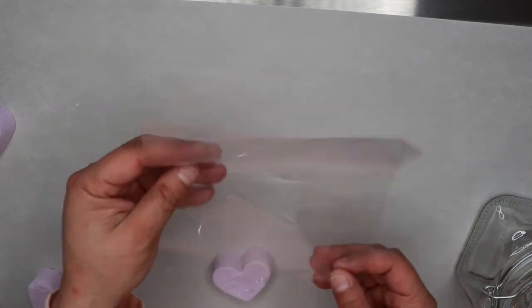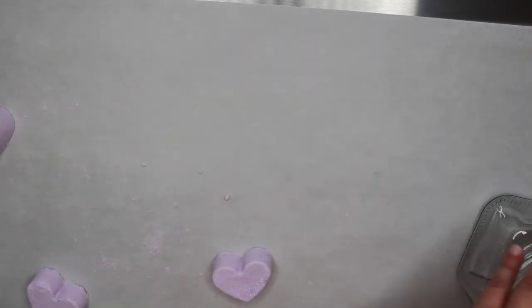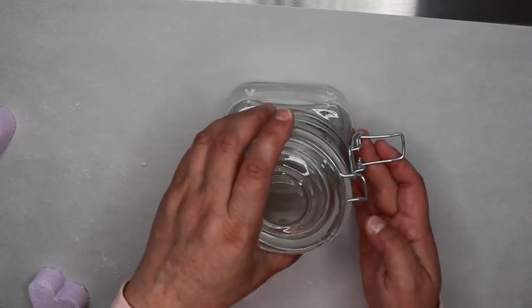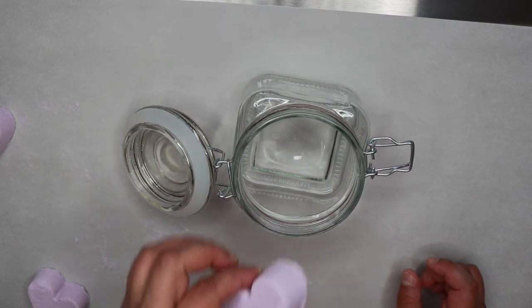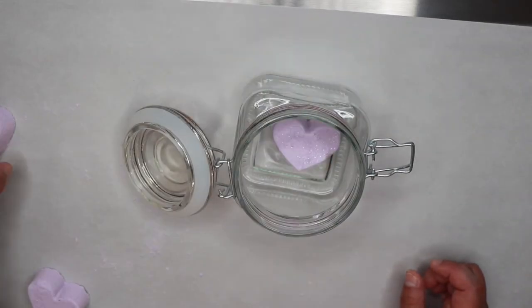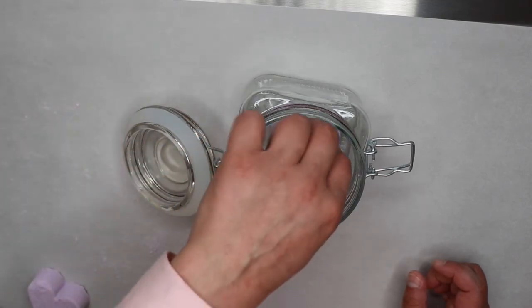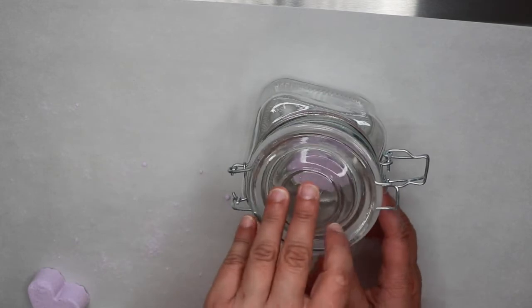You do want to keep them airtight because the essential oils will fade if you just leave them out in the open. So what I will do, because these are from my shower, I will just put them in a nice airtight container and leave it in my bathroom for us to just grab and use.